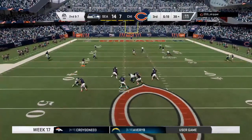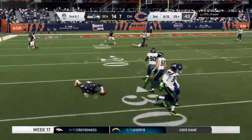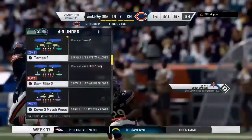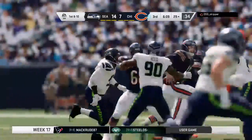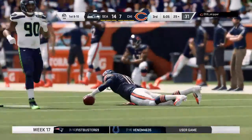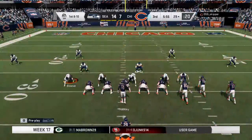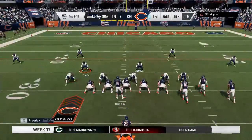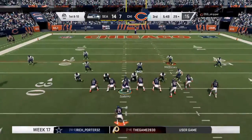Here's Trubisky. Steps away to his left. Now he'll pull it down. 8 yards that time, able to take off, and the result is a first down. That's something we have not seen him do to this point, and that's take the ball, tuck it, and run. Exactly right. His first carry of the game. I guess he picked a good time to do it. He certainly did. Not only did he have the element of surprise, he's making sure he's judicious in taking off.